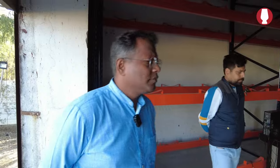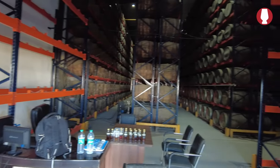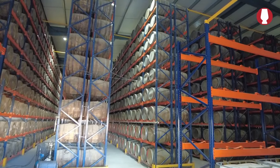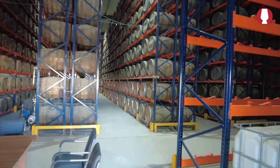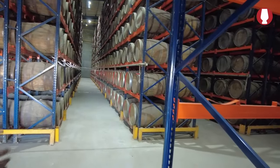So Vikrant manages this warehouse, and in these three warehouses we've got more of the younger barrels. When I say younger barrels, I mean those purchased over the last couple of years, not the historical barrels. You can see that we have a number of wine barrels over here. We also have some cognac barrels.